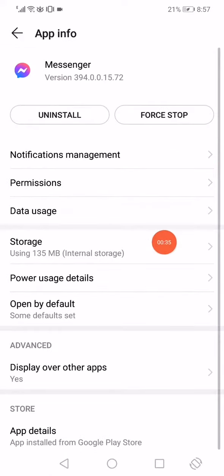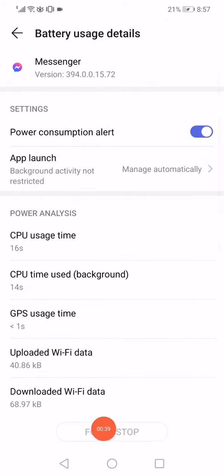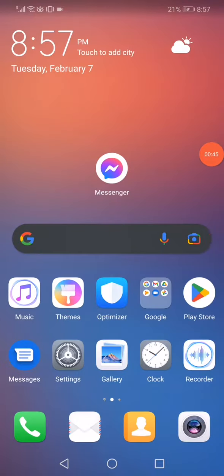Go back and then click on the power usage details. Click down here on force stop. After that, restart your phone and the problem must be solved.